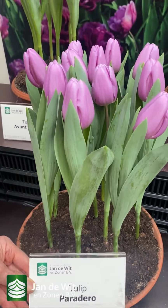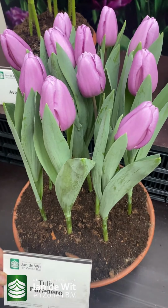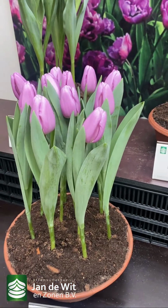Paradero. Violet color, it's a little bit similar like Argos. Paradero is a little bit shorter, Argos is bigger and it's bigger availability also, but also Paradero is a useful variety.